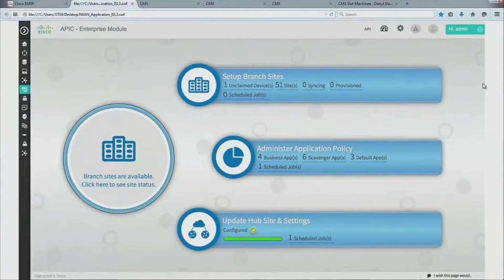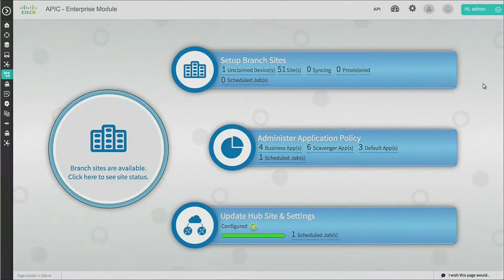Okay, so Pedro, tell me, what's going on here? So let me bring up the IWAN app to show you exactly what's going on in the background. We have an application that we fully designed to deploy and manage IWAN. Great. So this is our controller. Yep. So this is running on APIC-EM? APIC-EM, our controller, it's all centralized.